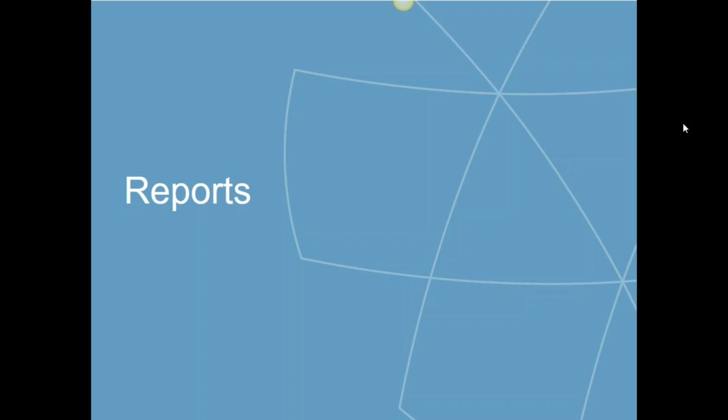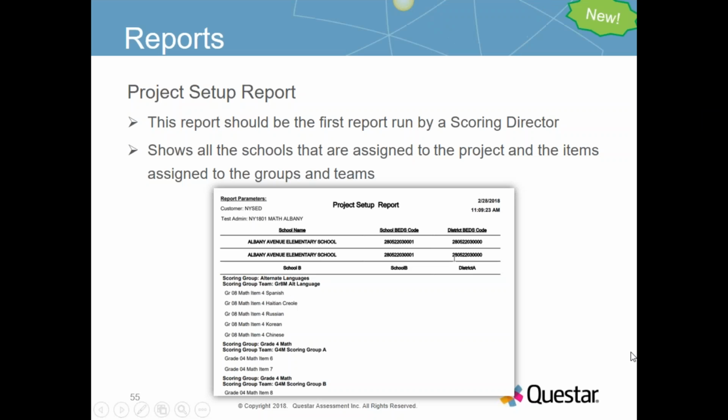So I want to go through the different reports in ScorePoint, because there's a lot of great ones and ones that you'll use as go-tos per se when you're going through your ScorePoint scoring process. So we already talked a little bit about the project setup report. Again, this report should be the first report run by a scoring director. It shows all the schools that are assigned to the project and the items assigned to the groups and teams. So we want to make sure that if you are contracting with a certain group of schools, those schools are set up in your project correctly.